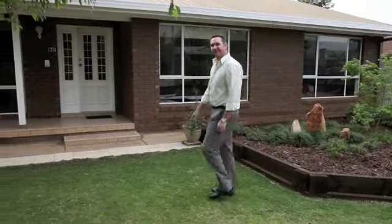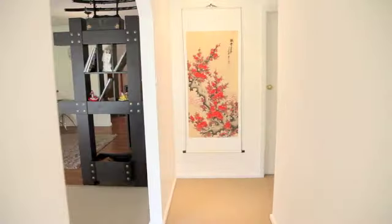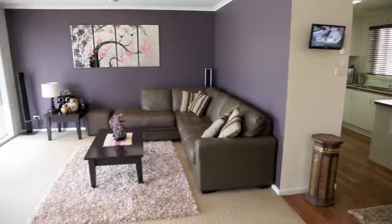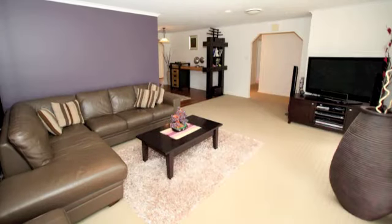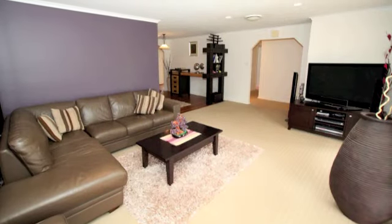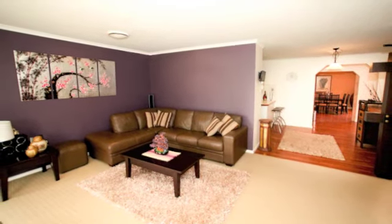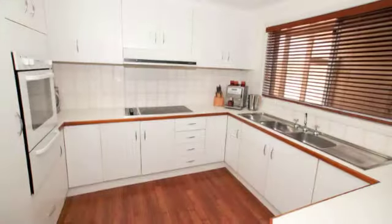Come on, let's take a look. Located close to town, the West End Oval and Jubilee Oval, this property is a fabulous family base, offering three oversized bedrooms, each with built-ins, ducted reverse cycle heating and cooling, plus there are multiple living rooms.